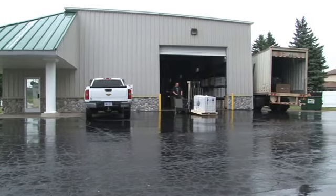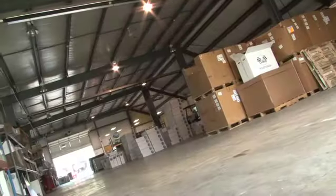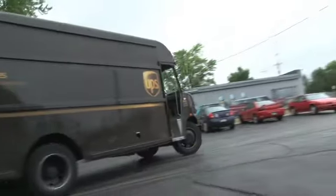Inside the Woodside warehouse, radiators and other finished components await shipment, but most won't wait long. The majority of the company's output goes out the door the same day it gets made, with thousands of units being manufactured and shipped to destinations around the world.